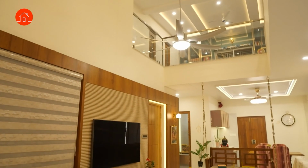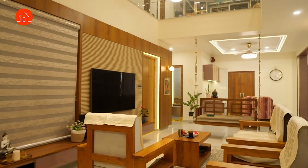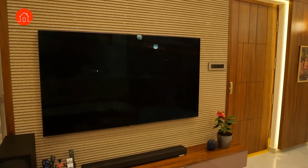And coming to how we came up with the entire TV unit design. This was an on-site design, frankly guys, because we knew that the TV position would come right here because we have a window here and we had a door there. But would you appreciate such a small TV unit in a house? In a big house with a double height like this?